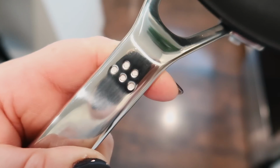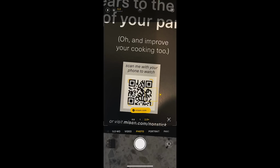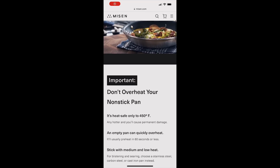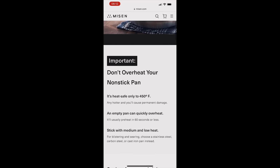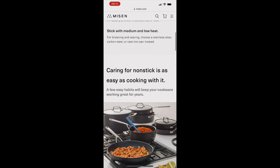Their nonstick pan is induction, gas, and electric compatible, and it is oven safe up to 450 degrees Fahrenheit. So if you have a recipe that you need to go from the stovetop to the oven, you can totally do that. One thing I think is a misconception about nonstick pans is that they will last a lifetime.